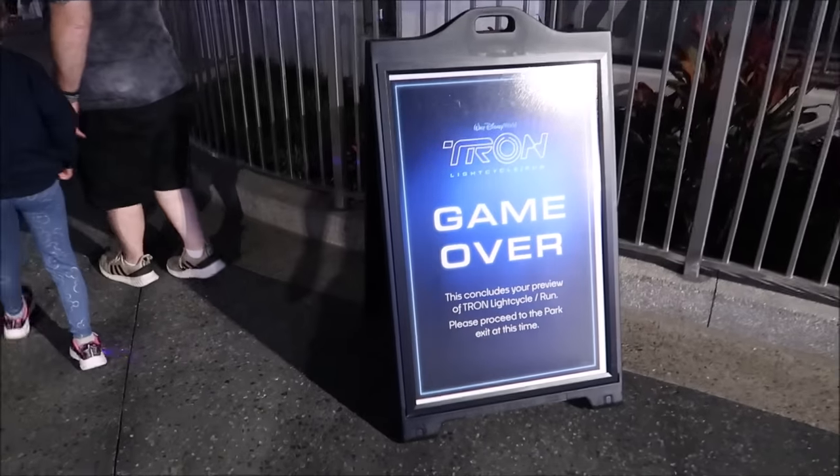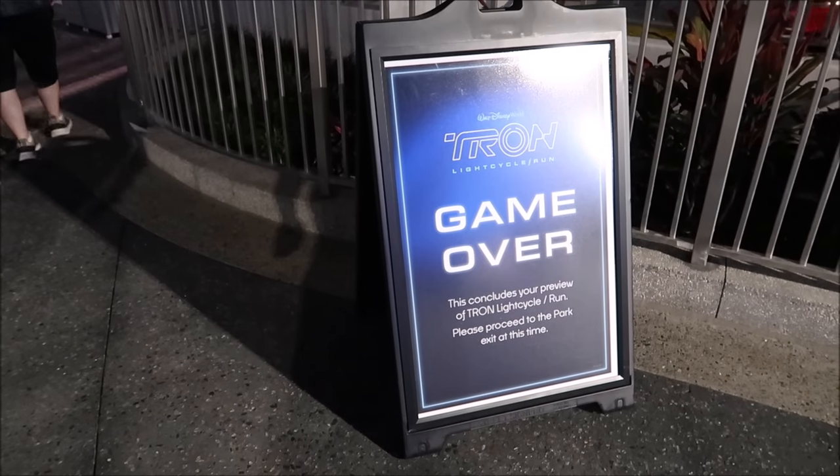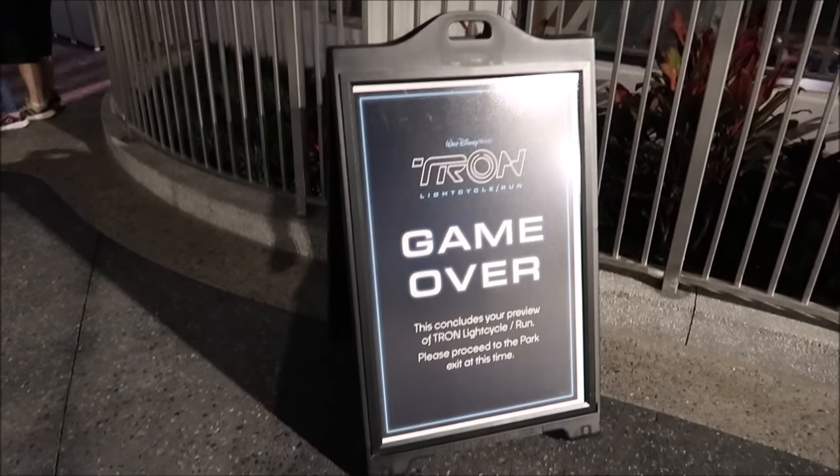Tron Lightcycle Run game over. This concludes your preview of Tron Lightcycle Run. Please proceed to the park and exit at this time.